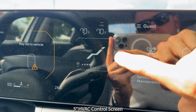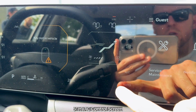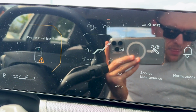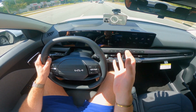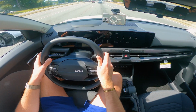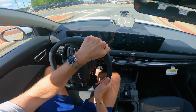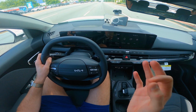It also does have touchscreen HVAC controls in the center between the infotainment system and the meter display, and I really like that too. I think it is a good way to not hide the HVAC controls in the infotainment display, and they're right there and you don't have to fiddle with it. Now, it does have a 12.3-inch infotainment system, and it's just a standard Kia infotainment system at this point, and it's pretty fast. I haven't tested out Apple CarPlay or anything like that, but it is wireless, and it does come with a wireless phone charging pad as well as two USB-C ports in the front.